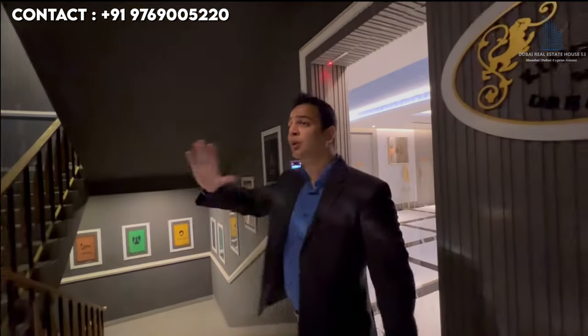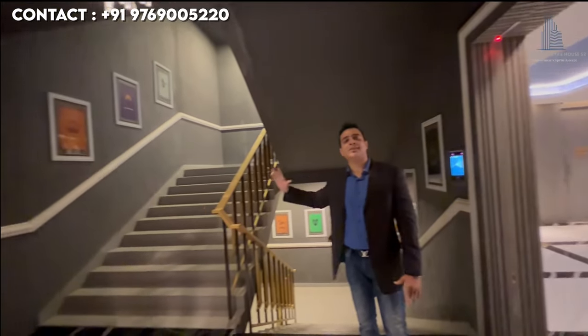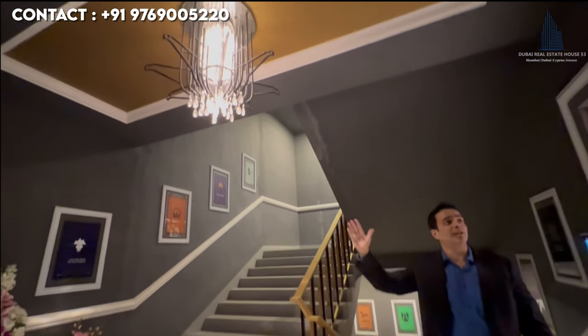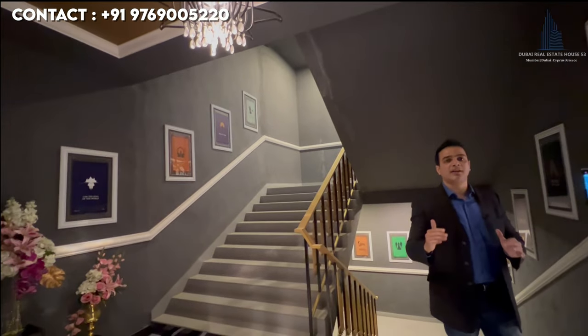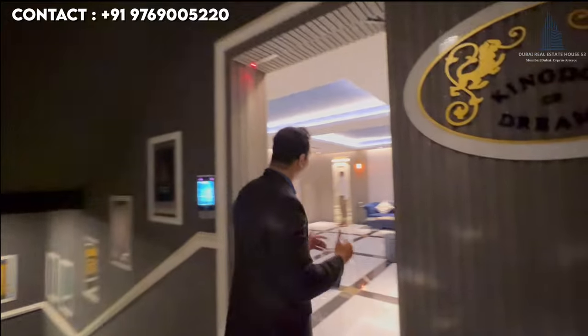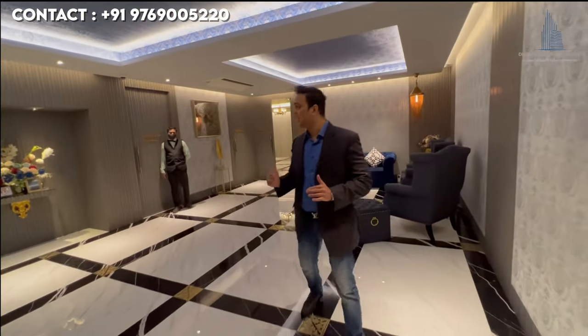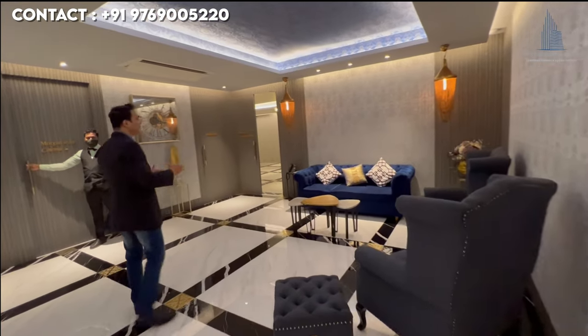Guys, just look at the entire pathway, the structure. It's really mesmerizing. Even look at the chandeliers. It's really well thought out. Everything is really like a kingdom. And if you are a king, trust me, you're going to feel like you're really entering your kingdom. So this is Kingdom of Dreams where we enter. Just look at it. It's really beautiful. The entire thing is so fascinating.